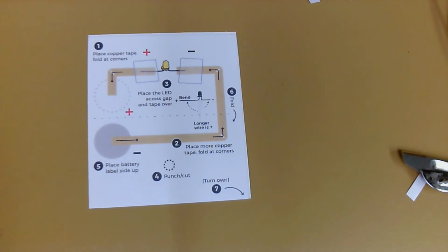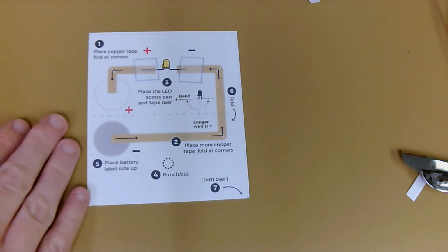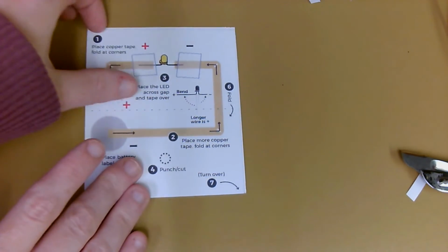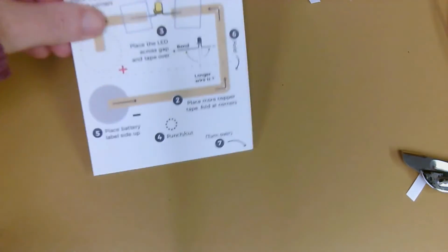Hi everyone. This is part 2 of the activity that we did with Fun Feats in Science. We did not get to this part of the activity. We ran out of time, so we're going to talk about it today. If you picked up a kit, it will contain one of these sheets.